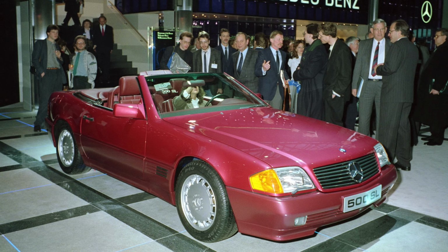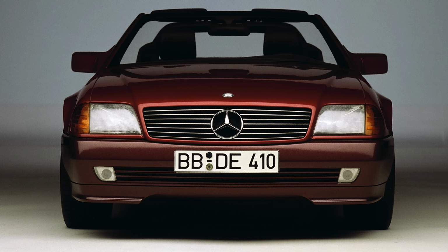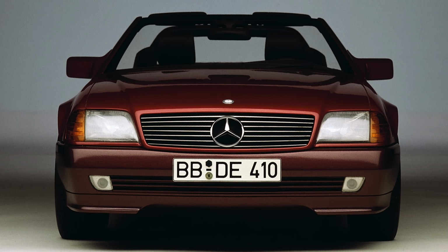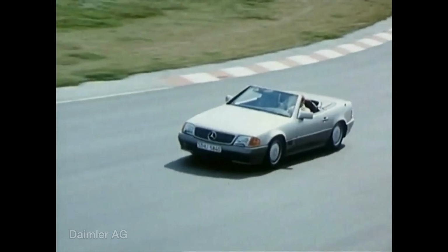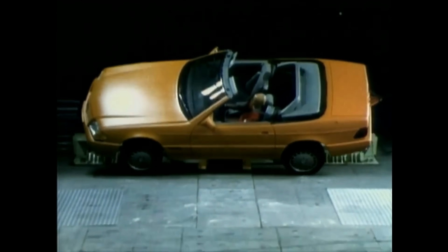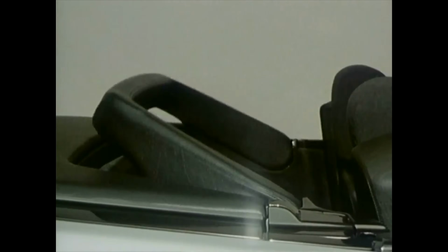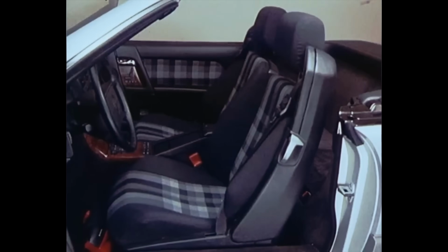The car was presented at the Geneva Motor Show in 1989, and immediately it was one of the most desirable cars in the world. Based on a shortened W124 platform, the R129 had a sleek, aerodynamic design. It had a fully automatic convertible top and the first automatic rollover bar. The theme of safety continued with the strong magnesium seat frames with built-in belt tensioners.